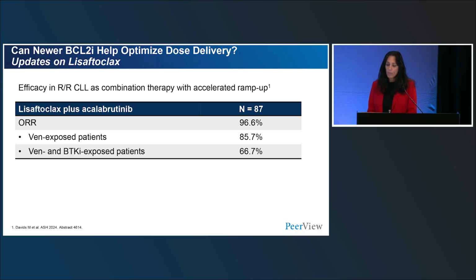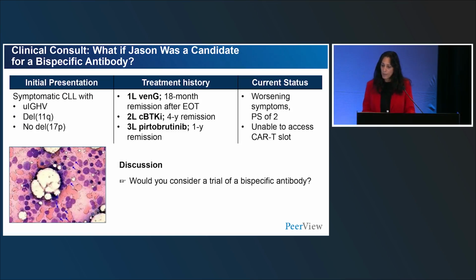Here are some of the results from the lisaftoclax plus acalabrutinib data that he's going to present at a poster presentation on Monday in the relapsed refractory setting. You can see the overall response has been very high in the 87 patients treated, at 97%, with activity seen in ven-exposed patients at 86%, and in some of the patients who were ven and BTK exposed at 67%. So we look forward to more updates on his poster on Monday.